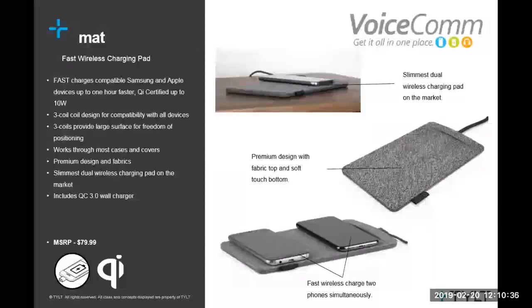And on this one, unfortunately, we do not have a video. But it's very similar to any other wireless charger, just a nice flat pad. It does come with the actual quick charge wall charger. And as I mentioned earlier, most of the products are going to be below $50. Unfortunately, there are 2 that are going to be above, and this is one of them at a retail of $79.99. But it does do 2 devices at one time. So if you think about 2 wireless chargers for $80, or $40 a piece, it really isn't that much.